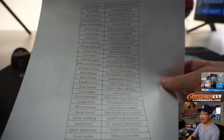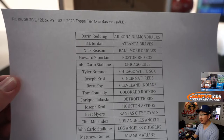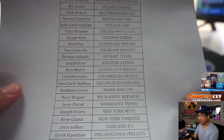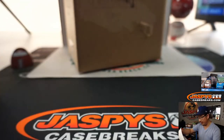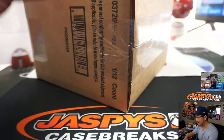Today's brand new release, 2020 Topps Tier 1 Baseball. Pick your team number 3, 12 boxes right here. Big thanks to everybody for getting into the action. Really appreciate it. Josh Proust, Last Bot Mojo, Cardinals here in PYT number 3. We've got a couple more coming up a little bit later tonight.